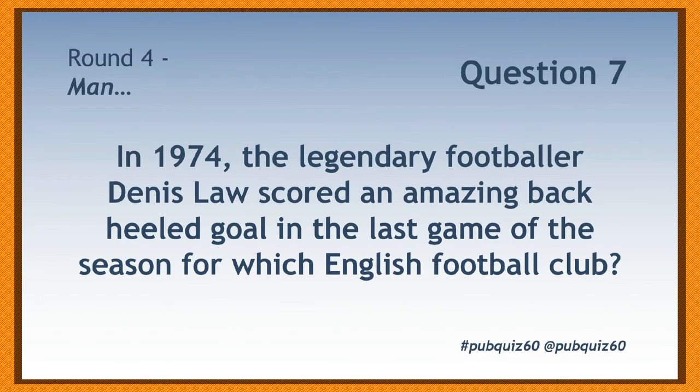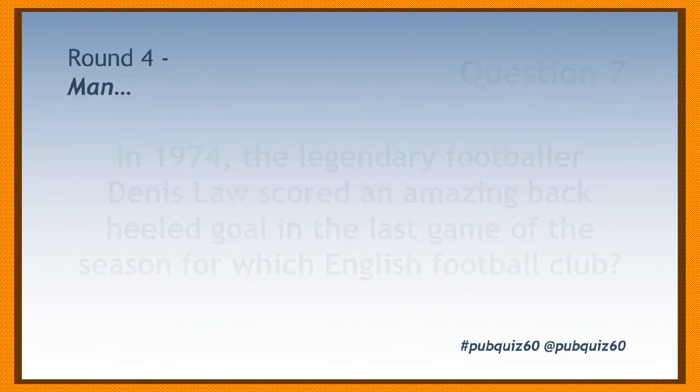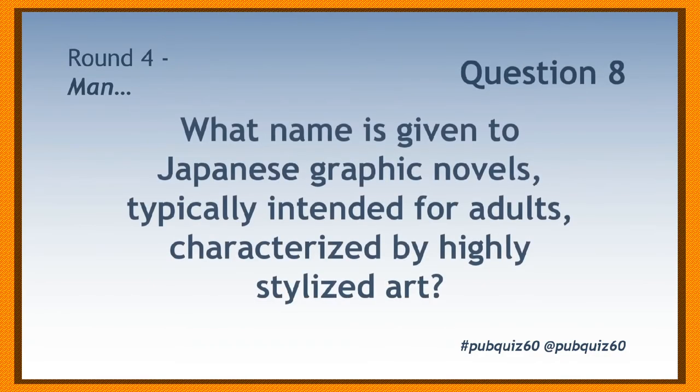Three more questions to go in the fourth round. Question 8. What name is given to Japanese graphic novels typically intended for adults and characterized by highly stylized art?